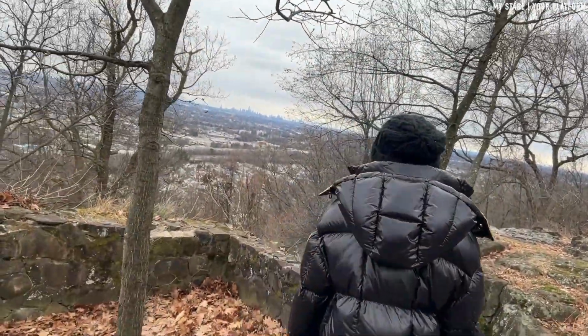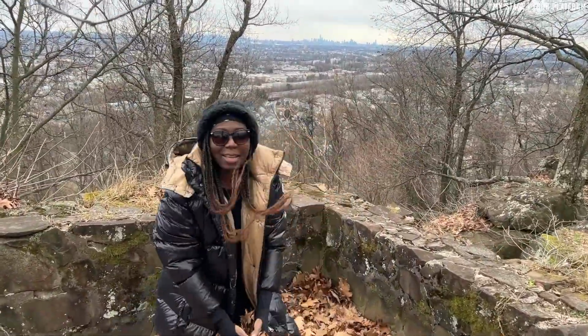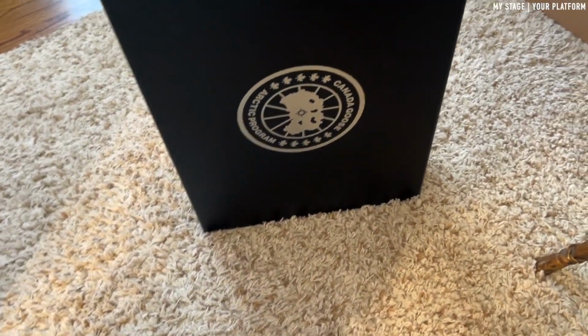All right, let's move on to today's review on the Canada Goose Mystique Parka in the black label and in the graphite color. But before we get into further details on that jacket, I want to acknowledge the packaging of this jacket.